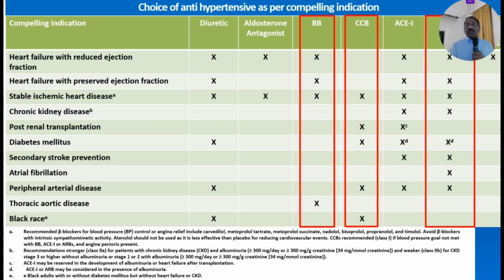And if you see here, in most of our conditions, whether heart failure or ischemic heart disease or diabetes or CKD, etc., ACE or ARBs are the compelling indications to be used in most of these conditions.